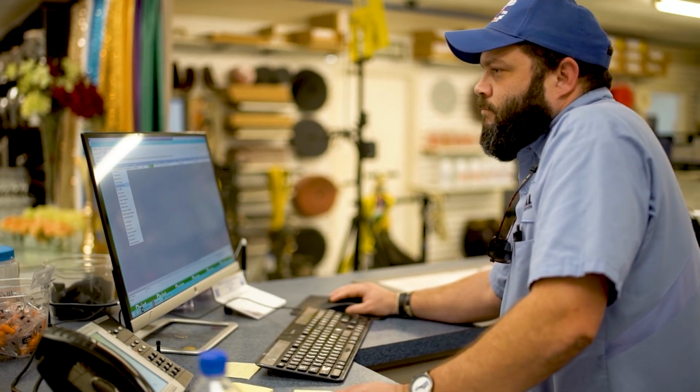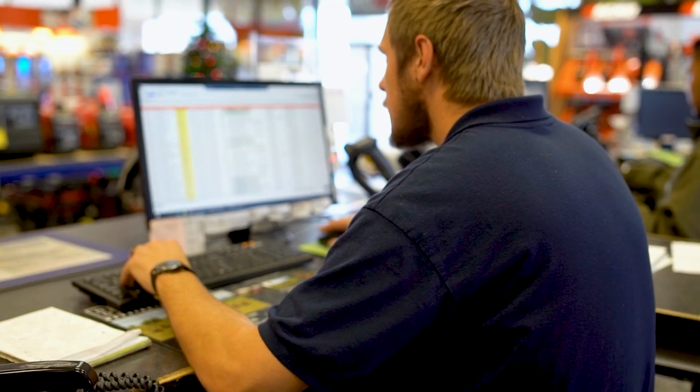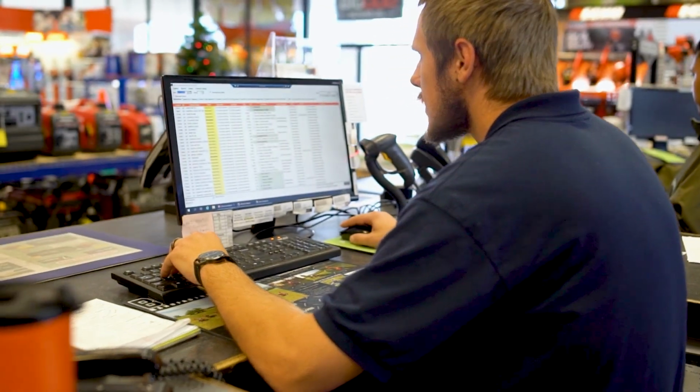So that data is really the driver for what helps us, and that's been an impressive thing where we can just go into that really quick, pull our utilization stats, get the information how many times we've rented that unit, and see if it's worth us investing more into those assets.